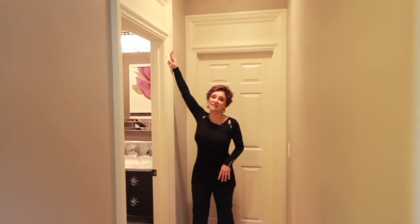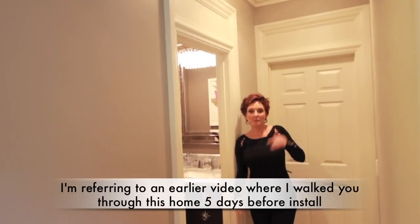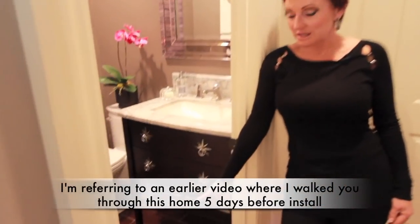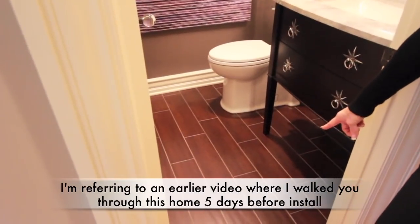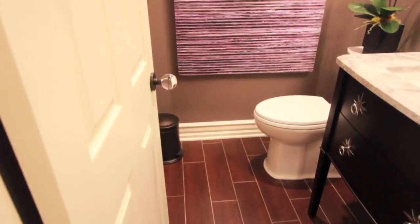So remember those transoms that I showed you? Look how beautiful it is, all nice and painted. Come on into this powder room. I remember I showed you before we used the wood tile for the flooring. Great big baseboards. We went with a deeper, darker shade of a muddy gray on the walls.